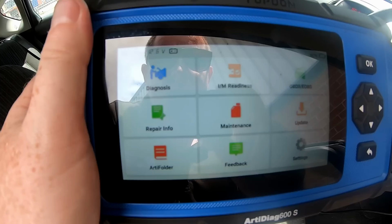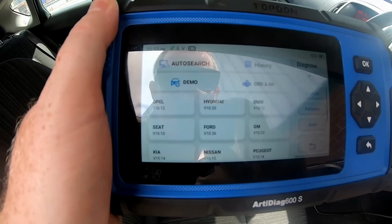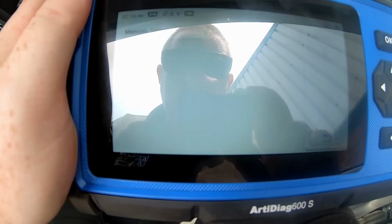Now, if you click on diagnosis, we've got a few options there. You can go into history, you can go back out into general OBD, or auto search. In demo mode we could do auto search if we wanted to, that would just pick it up straight away. We have got Opel, and Opel is Vauxhall on these, you have to get your head around that. We could have just pressed auto search and it would have found it, but that's the cheap way of doing it.